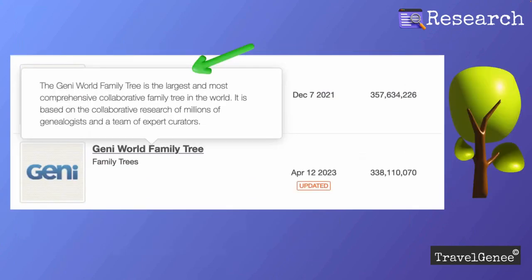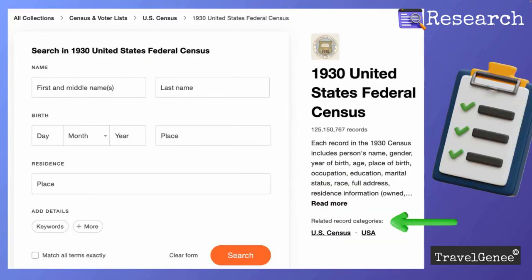And if you click on or mouse over the item, a pop-up title explains the basic details about the item. And if you click the icon or the title, you go to the search page. And at the search page, you can start filling in the details. And in this area, MyHeritage also makes suggestions for other related records that you might want to look at. So this concludes the summary of the sections.